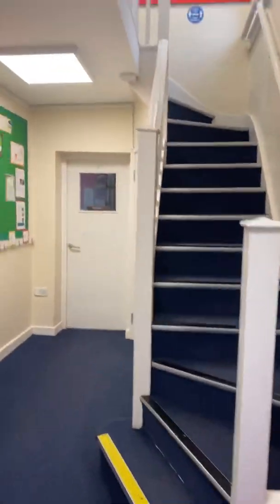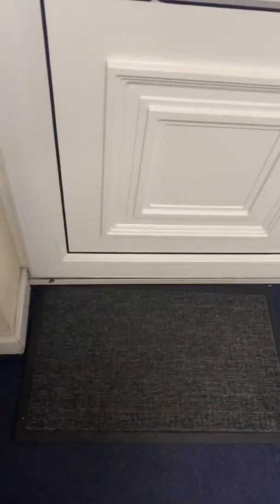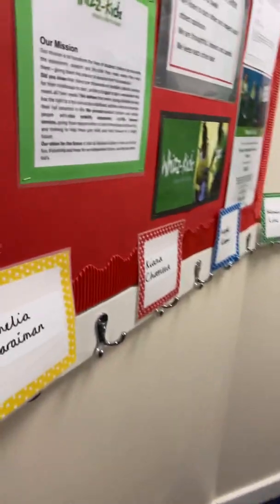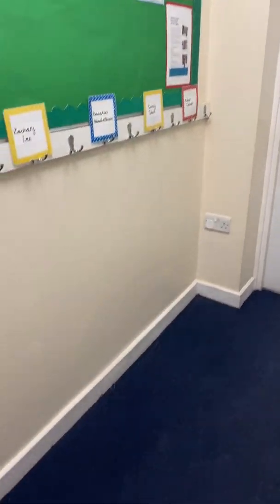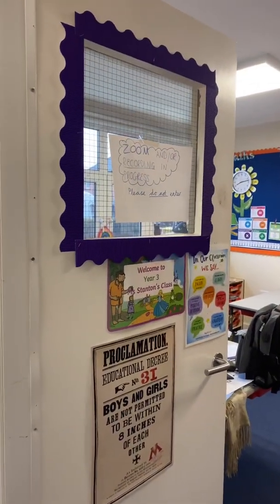Okay, you can see here nothing has changed in our little corridor, so for hygiene purposes, of course, we will close the door and we will make sure our feet are dry on the mat. And as usual, you will come over here, you'll hang up your coats, and you will put your bags and lunch bags in the boxes, which will be back down there. And next, of course, it's time to come in to the classroom.